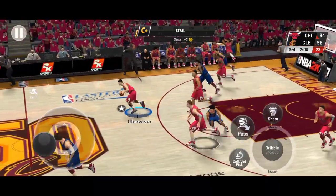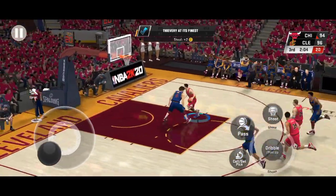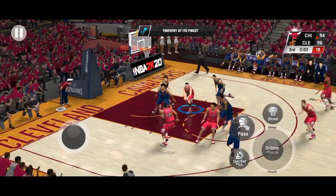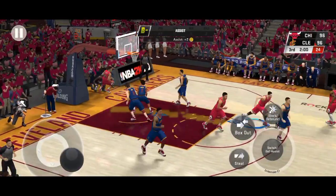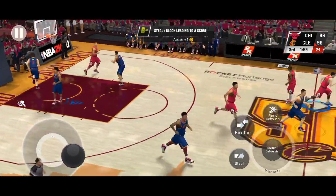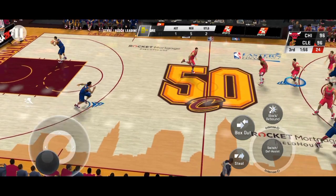Stripped away. And they're moving up. Pass to Porter. And he uses the glass on the lane. Nice pass. He got the ball right into his teammate's shooting pocket. On time and on target.